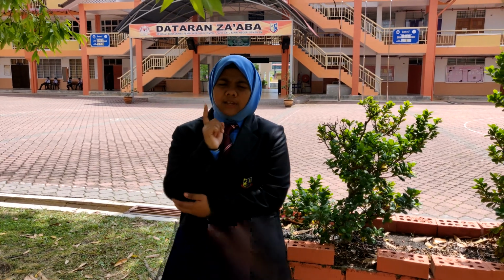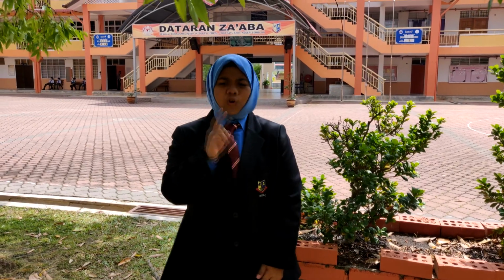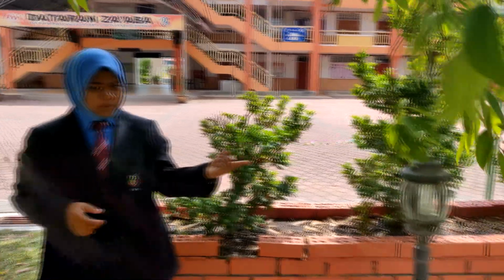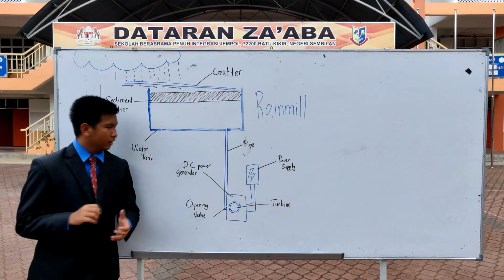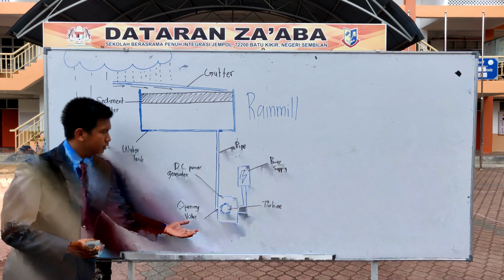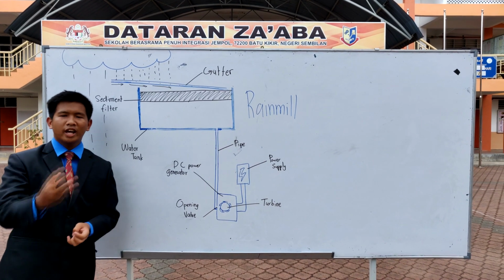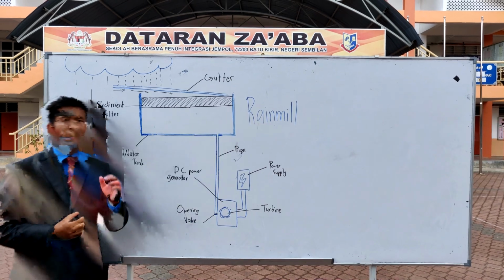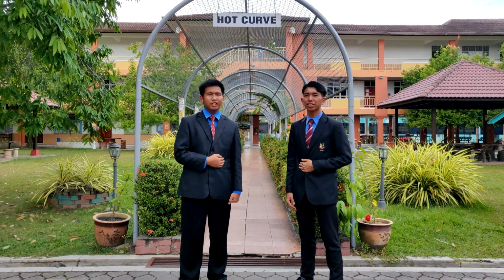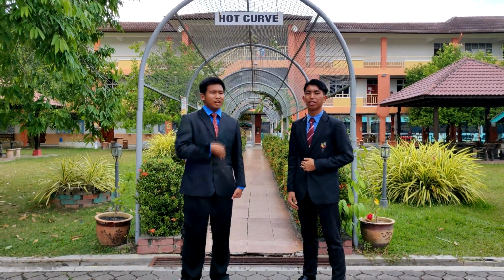But theoretically, a single electric generator can only produce 1 watt per second based on the numerical calculation. However, we need around 60 watts to switch on a single light bulb. As we can see, the total evaluated energy is not even close to the minimum requirement. For that problem, we actually propose a very simple solution: rather than using a small DC power generator, we should use a larger DC power generator so that we can generate more electricity in less time. All from us, team SVP Integrasi Jempol, with the project Rainmill.